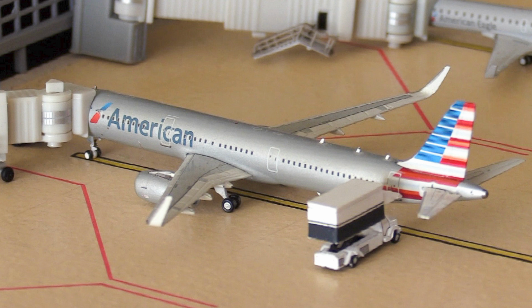And next up here we have this American Airlines Airbus A321. This is semi-new to Dulles. American usually send the 737, but for the last couple of weeks we have had the A321 in from Dallas, so that's a cool little change, and one that we can actually do, which is pretty good.